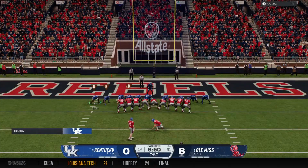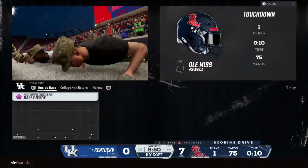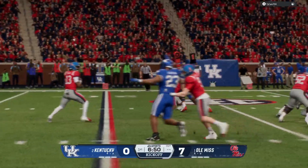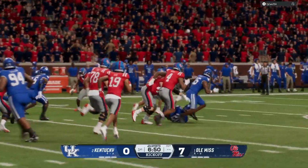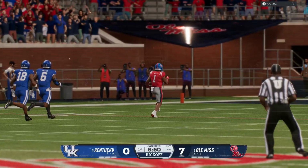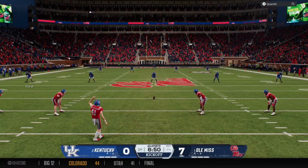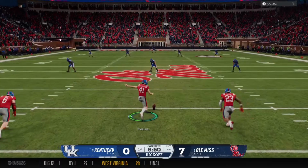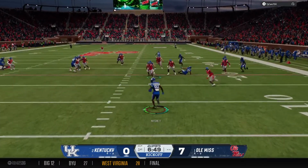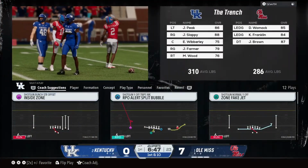So they'll try to add to the lead now with a PAT. PAT makes it 7-0. Got momentum after scoring that touchdown. Now the kickoff team out there to kick it away. Fielded in the end zone. It's Hatchett. Coverage team flying down there. Good job to limit the return. Not much there.